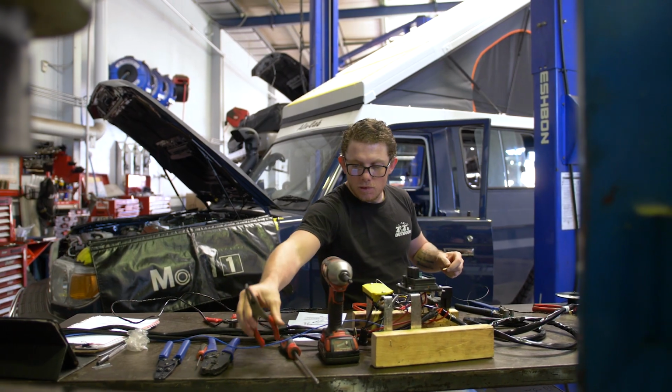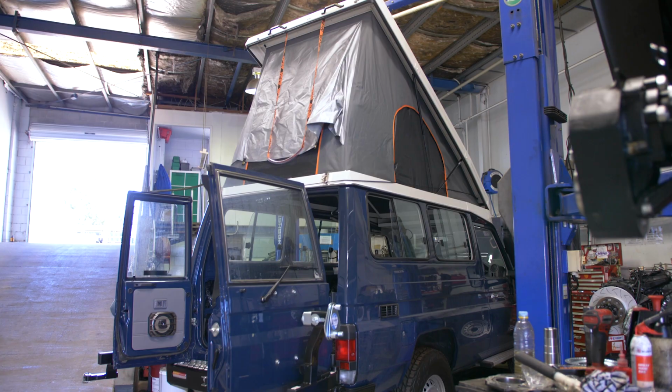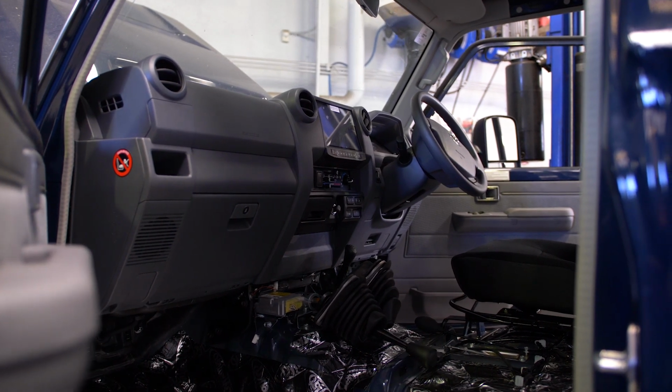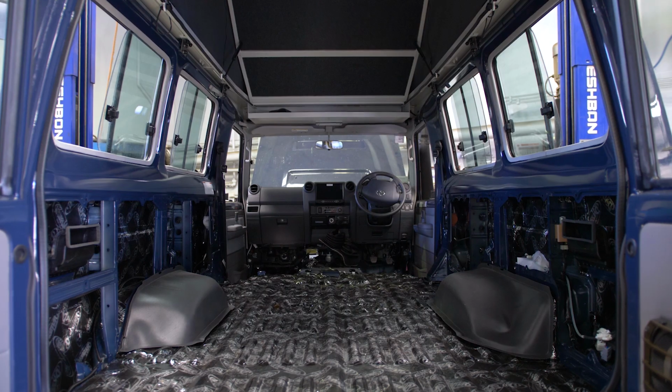So some really key build features for this Troopy are the Hercules Alucab roof conversion, the automatic transmission conversion, of course the Mark IV drive portals, and the interior build also.